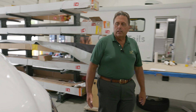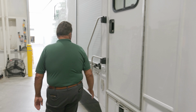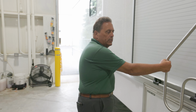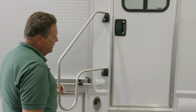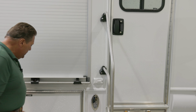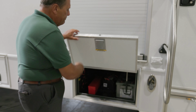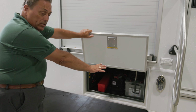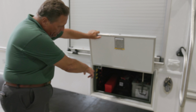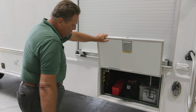Coming around, you can see the front of the coach. All of our larger coaches have these swing out arms. They lock both open and shut, and they just swing out like that. And then this is the battery compartment. I mentioned a moment ago that we have battery power. So in here, you have your large battery that powers the coach itself. And then each generator, if there's multiple, in this case there's one, this second battery is for the generator.